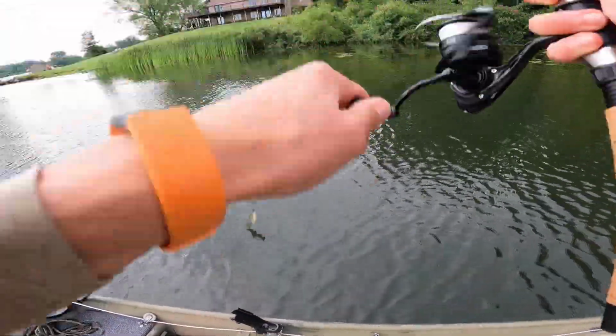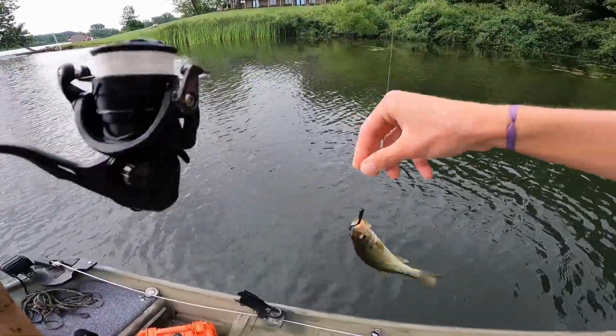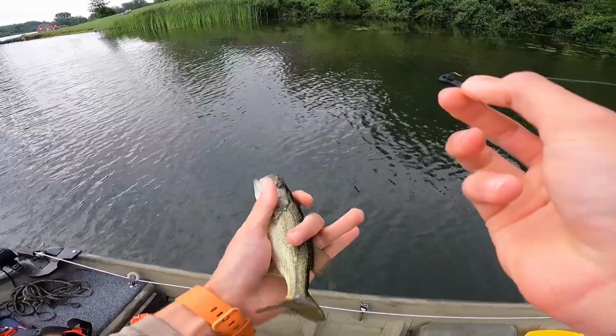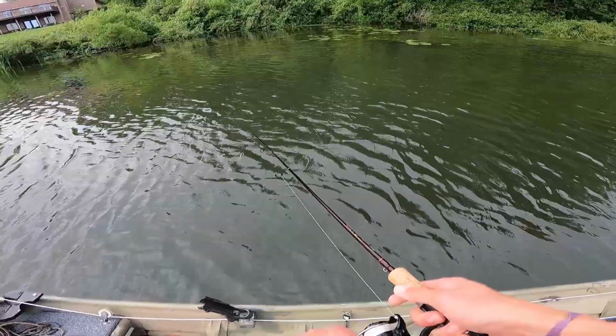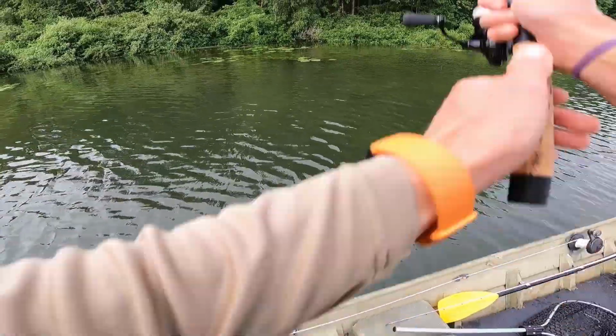There we go. Oh, looky there. Dinky bass. Okay, well, wrong species, but we've got a fish, so that's good. And there you have it. We're on the board. Also, I failed to mention that it's like 17 to 20 mile an hour winds today, so that's gonna get interesting.